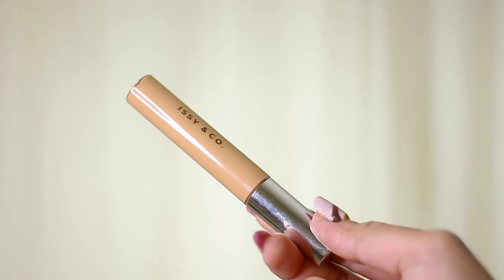And now let's proceed to the concealers naman ng Issy & Co. And they sent me three shades. So we have here FN2, MW2, and MW3.